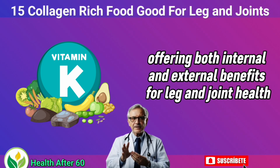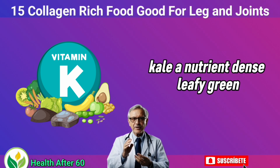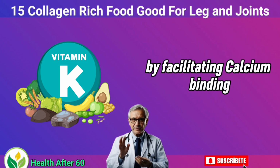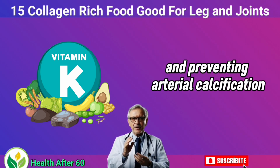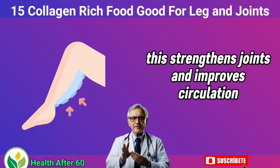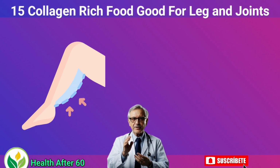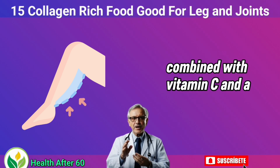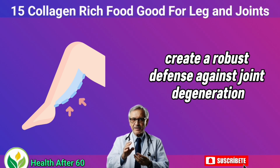Kale, a nutrient-dense leafy green, is packed with vitamin K, which supports bone and blood vessel health by facilitating calcium binding and preventing arterial calcification. This strengthens joints and improves circulation, reducing leg swelling. Kale's anti-inflammatory properties, combined with vitamins C and A, create a robust defense against joint degeneration.